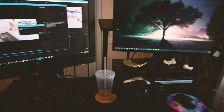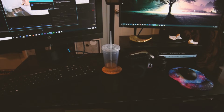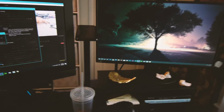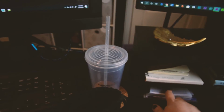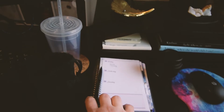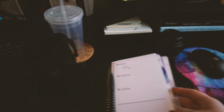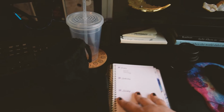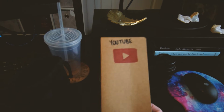It's the HP Z1 all-in-one desktop. It looks a little messy up here because I have been working on that video, but we have some poetry books here. This is for bills and stuff to remember. It's actually a really pretty book, like a little planner, I guess. I have a little YouTube book I made.